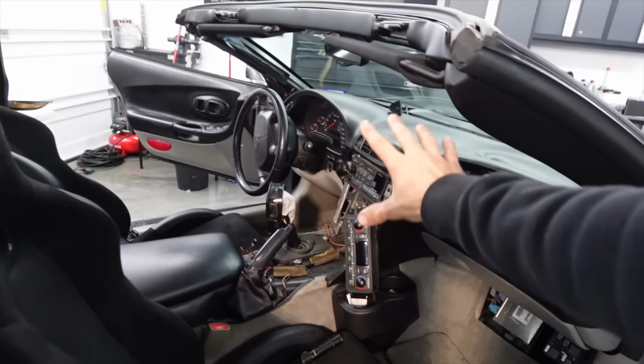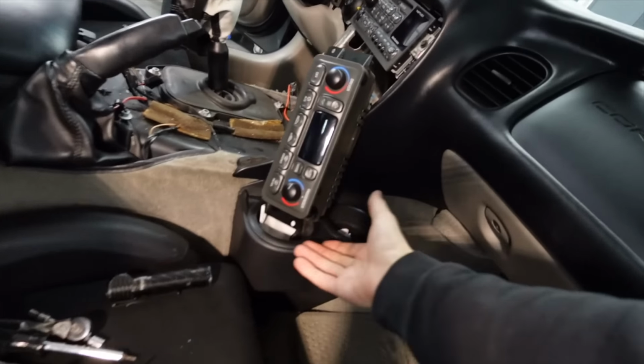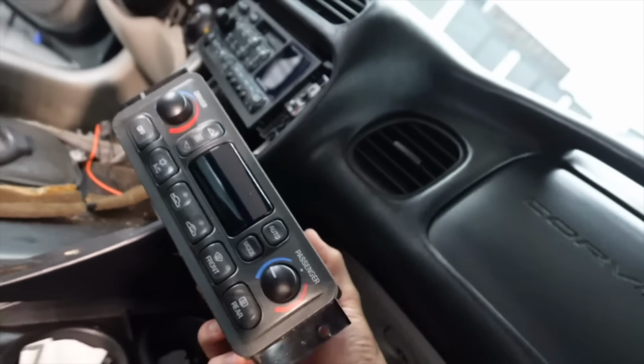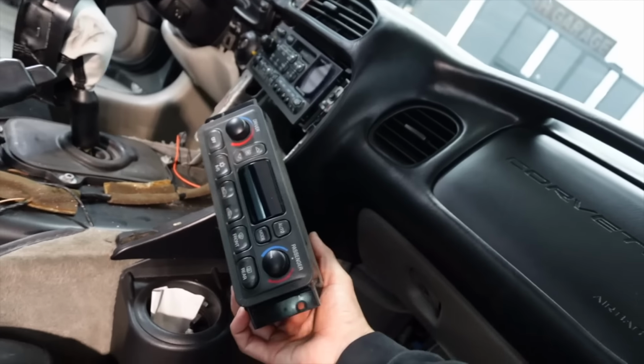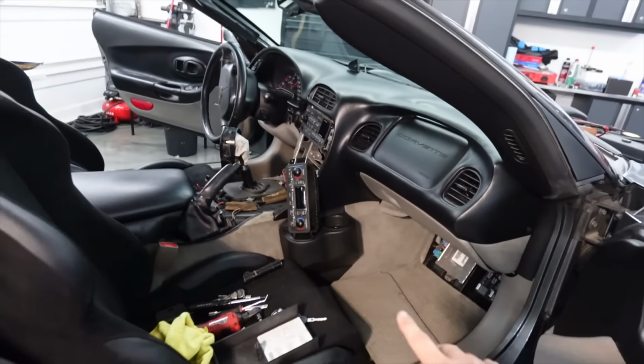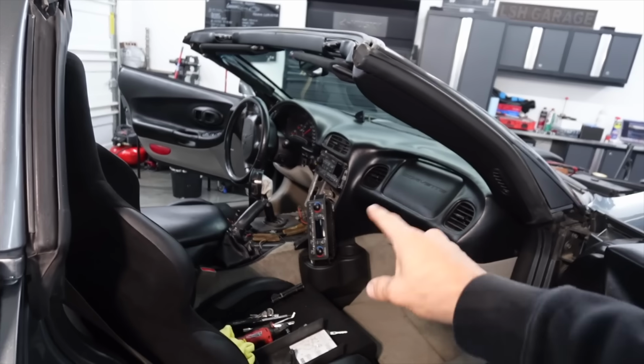So first off, C5 Corvette, known problem with these things is the climate control. The LCD or whatever, the power screen just stops working. So it works fine. I just cannot see anything on this screen, temperature, anything else. And I think there's a known solve for that by pulling that off and resoldering a few points.